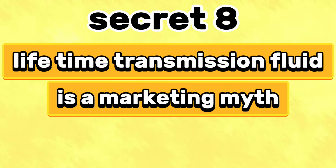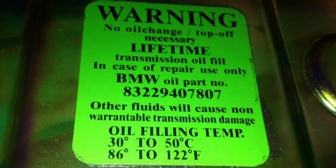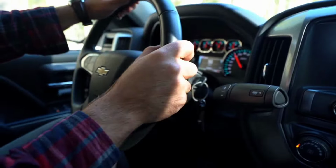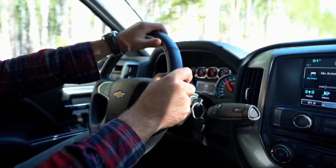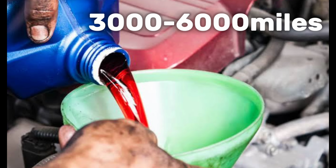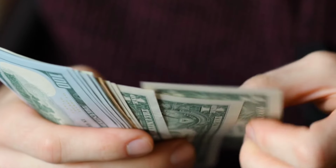Secret number 8, lifetime transmission fluid is a marketing myth. If your owner's manual says the transmission fluid is lifetime, read that again, but with sarcasm, because what it really means is it lasts until the transmission dies. And if that happens at 100,000 miles, well, guess what? They say the fluid did its job, but real mechanics know better. Most experts recommend changing your transmission fluid every 30,000 to 60,000 miles, especially for automatics and CVTs. Ignore that and you're gambling with a $3,000, $5,000 repair.